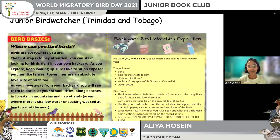And we give them some instructions again, like where to look and how to remember to be quiet and to be respectful of other people's properties. We did not really want to complicate things by telling them they needed binoculars and field guides and whatnot, but just to get them outside and looking at the birds that they could find in their own backyards. Okay, next slide.